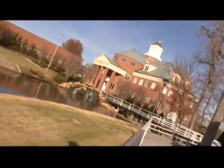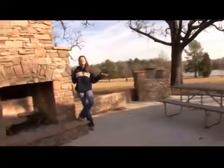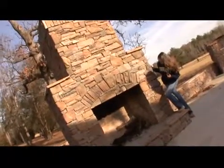Wingate's 400-acre scenic campus encompasses lakes, woods, rolling lawns, and tree-lined streets. Multiple common areas surround more than 30 buildings and first-class athletic facilities. There are running and biking trails, a picnic pavilion, and an outdoor fireplace. How cool is that? Should make some s'mores right here.